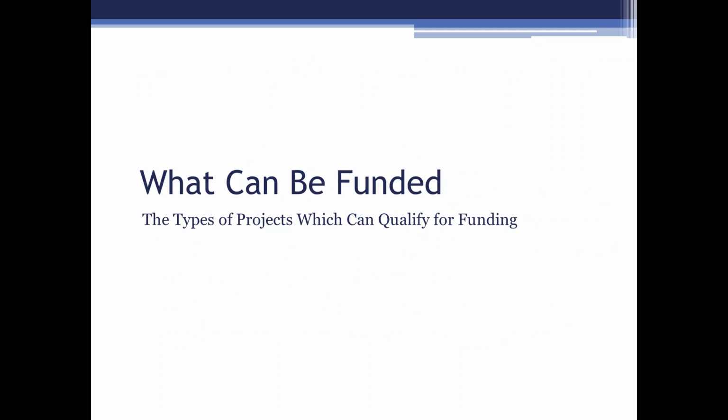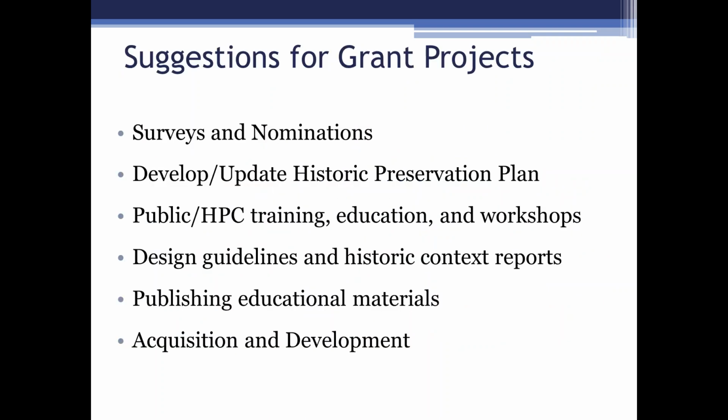So what kind of things can be funded? A lot of this will be recap for folks who have worked with the CLG program for a while, but I know we've got some new folks, some new CLGs that came online just recently, and maybe some folks who haven't worked with the grant program before, so I'm still going to go through this briefly.